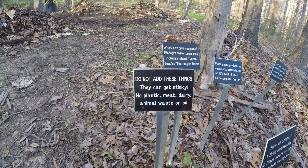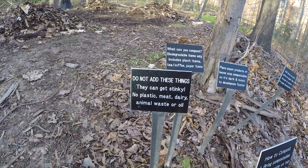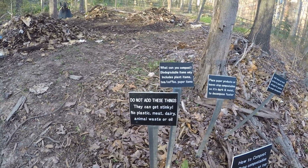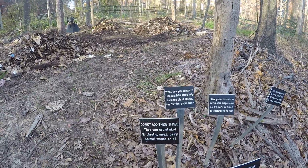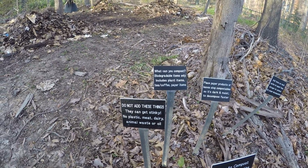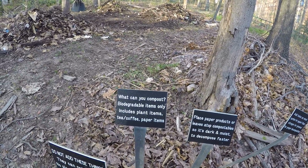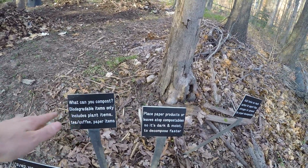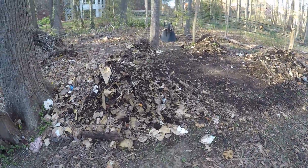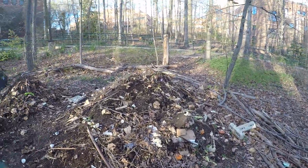You don't want to add, of course, plastic. You want to avoid meat, dairy, a lot of oil or animal waste. We don't want to be attracting raccoons and things on campus. Although a little bit of leftover mac and cheese, a little leftover pizza that has a little bit of oil or a little bit of dairy, that's okay. But please don't be pouring rotten milk in here. Of course, coffee grounds, tea bags are really great. Paper, cardboard and stuff.